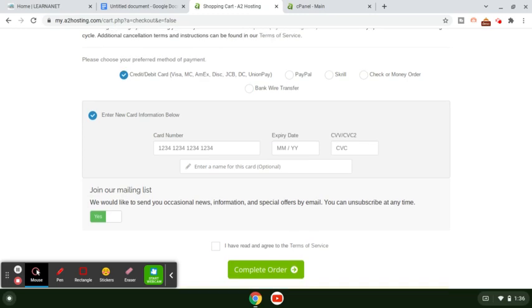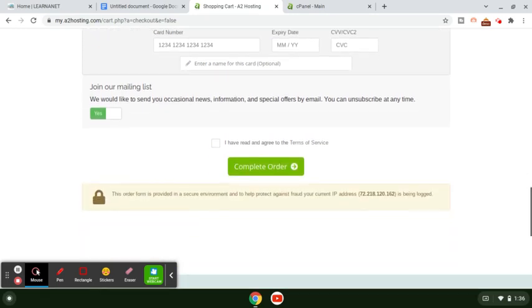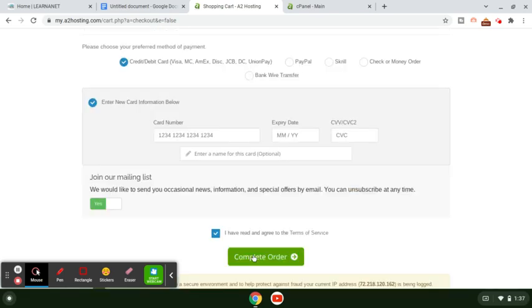Just select the appropriate one, and that way you guys can be off to continue with the setup of your account. If everything looks good, you're just going to click right here where it says I have read and agreed to the terms, and you're going to click on complete order. You're going to receive some credentials to your email immediately, where A2 Hosting is going to give you access to the back end of your account, and also you get access to cPanel, which looks like this.